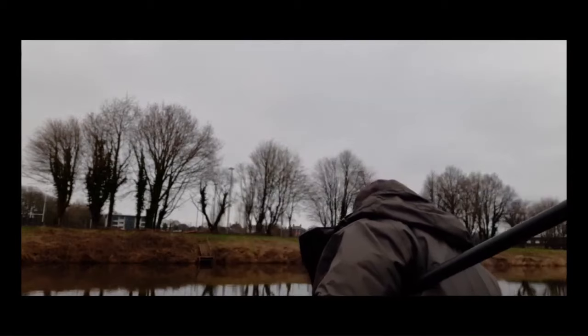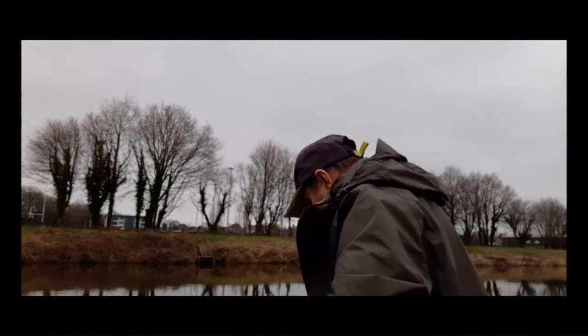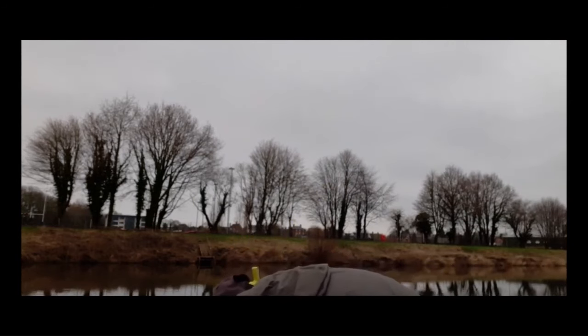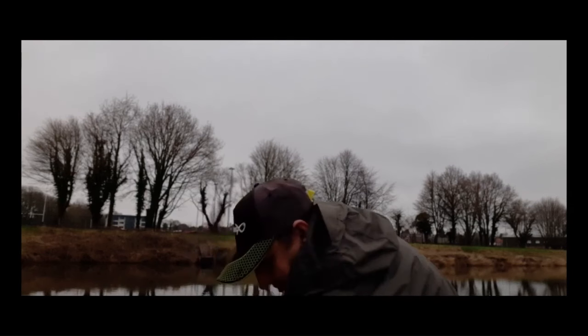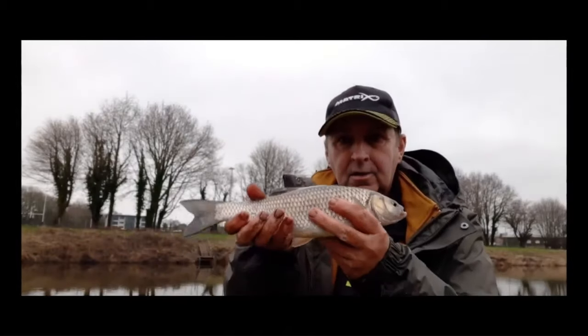He's in the net. Not a massive chub. Every one of them, you know, it's really good fun. And this fish is another pond fish. Right, the hook's out, at the risk of dropping it, because I usually do when I'm showing you these fish. There you go, guys.